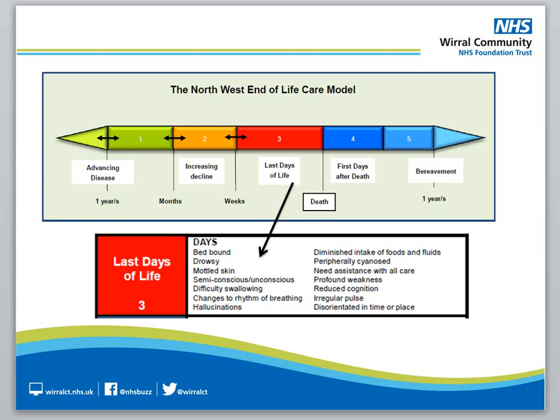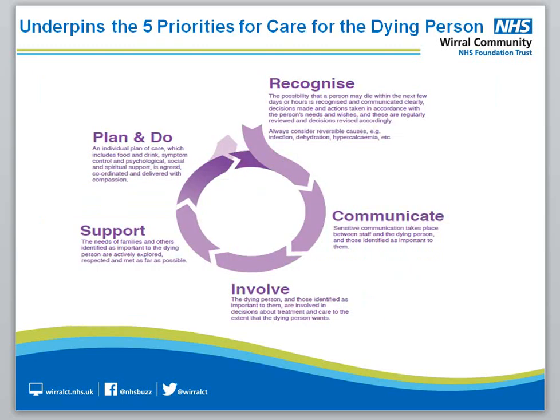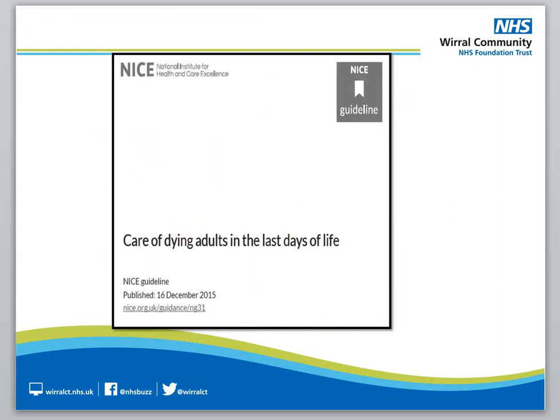This document is for use when somebody's in red, the last days of life, in the dying phase. This document underpins the 5 priorities of care for the dying person. And this comes from the One Chance to Get It Right document. And this document came about after the LCP was removed. It's also underpinned by NICE guidance, care of dying adults in the last days of life.